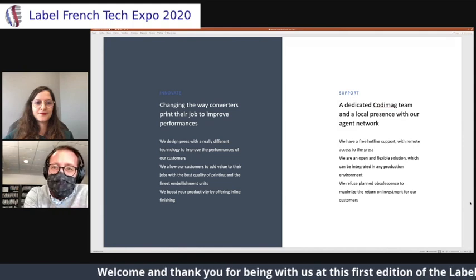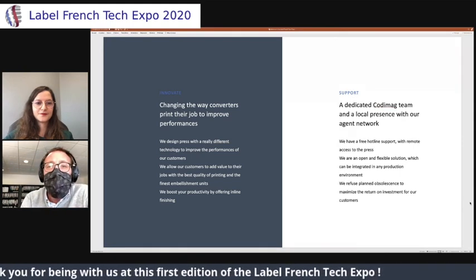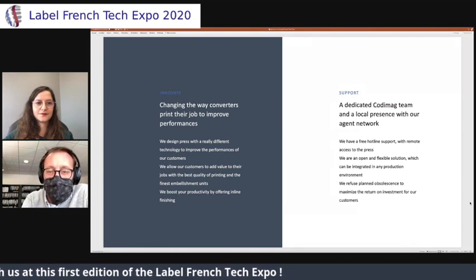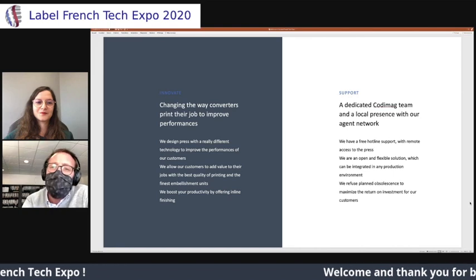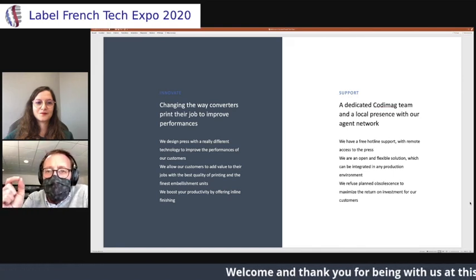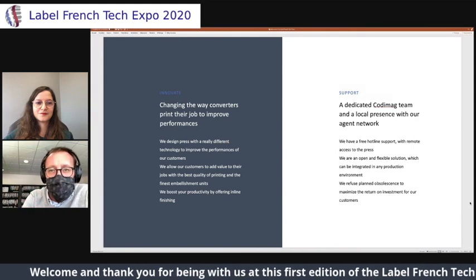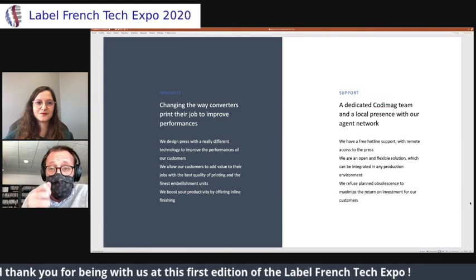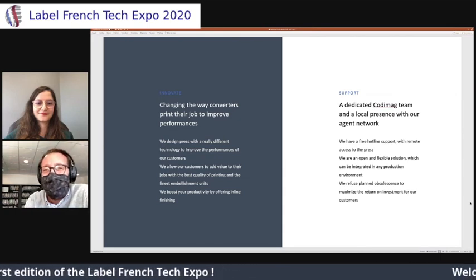the workers here at CODIMAG, and also all the agents we have all over the world that are part of the CODIMAG team. And one important philosophy in the way we are working with our customers is we want to refuse planned obsolescence. Because you invest in a machine for a long time, you deserve a machine working for a long time. And our machines are.